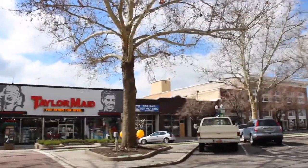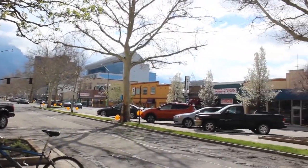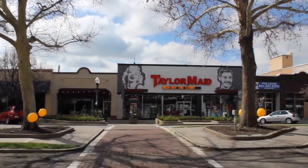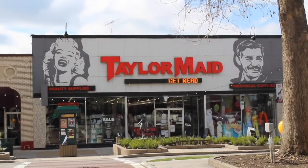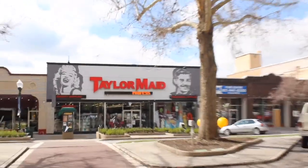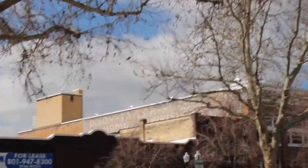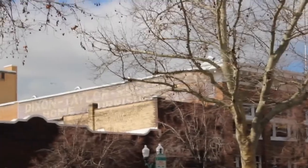A lot of it's very modern. As you can see just over there, some modern buildings. And you basically see on that side of Center Street, not a whole lot. Tailor-made, I don't know if anybody has that outside of Utah, but it's a whole bunch of theatrical supplies and beauty supplies, props and stuff, and makeup and hair stuff. Looks like on the side of that building there's a home furnishing sign from a long time ago. That's pretty cool actually. That's awesome.